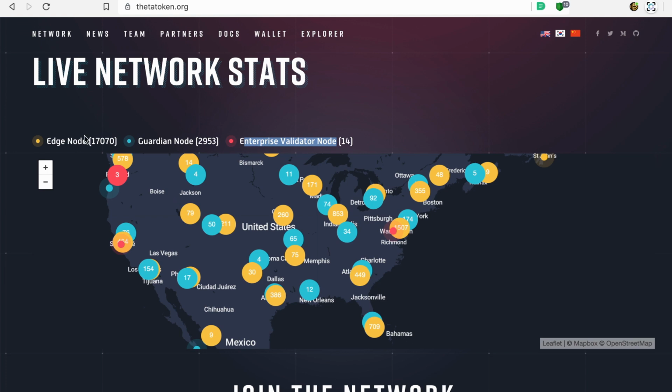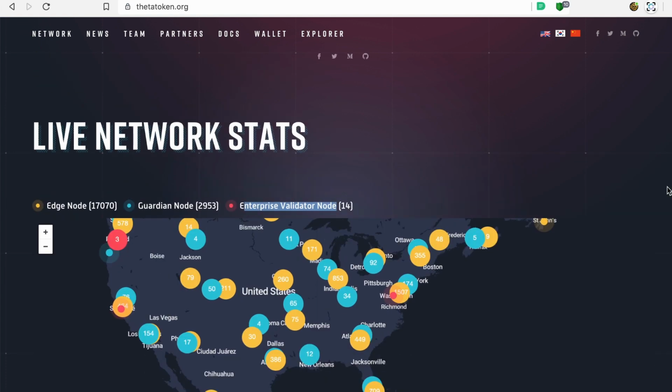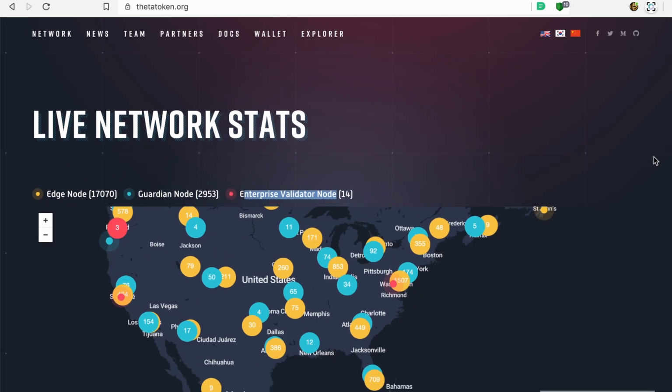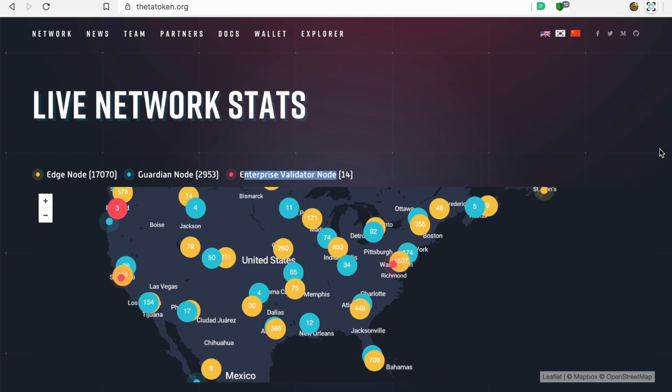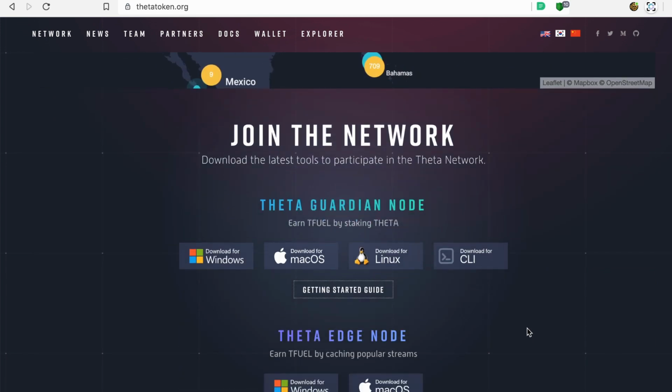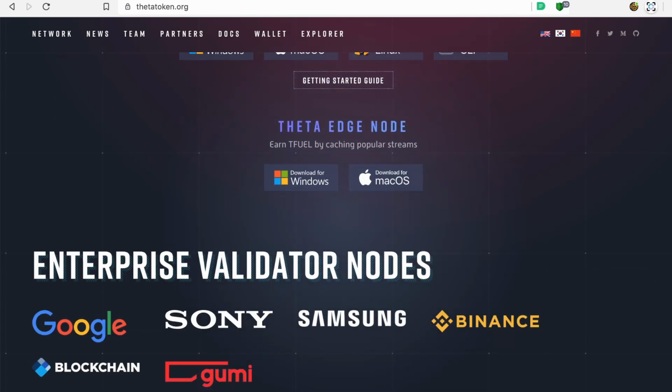And then the next step down is edge node. And think about edge nodes as the everyday person, you and me, running software on your computer that essentially just uses your excess bandwidth and shares it to the network. And that's essentially what the edge nodes are. It's just software that you can install on your computer and it'll share your excess bandwidth. Think about this though. It literally is just software.